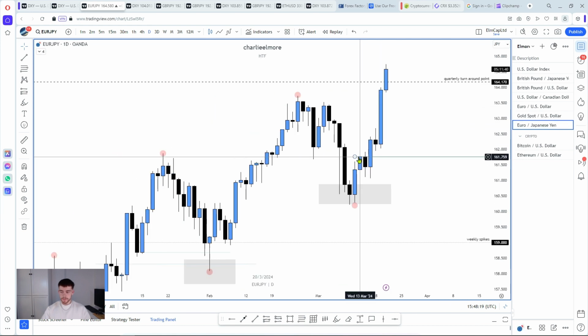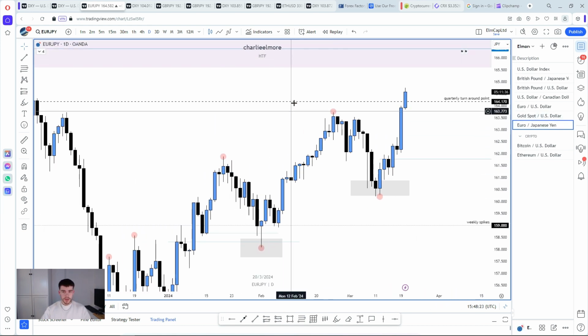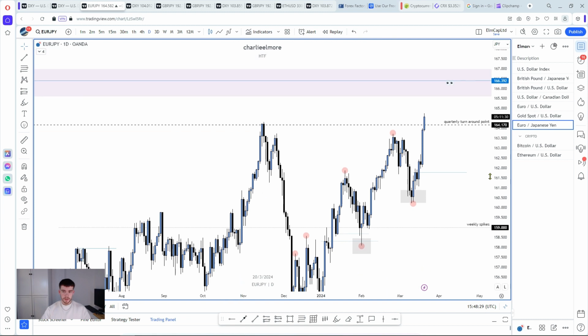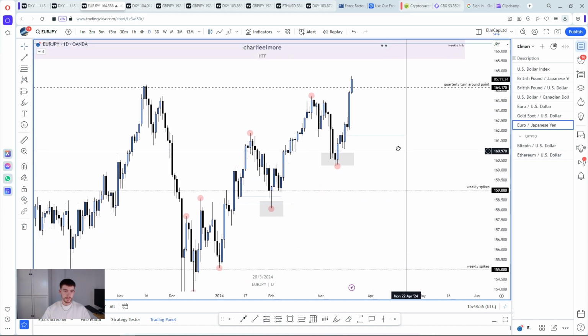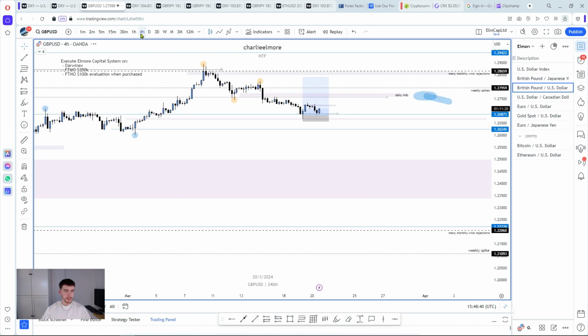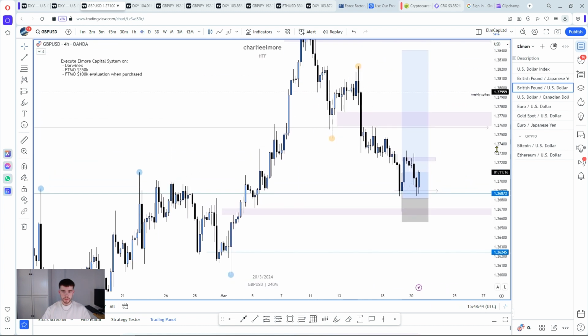So euro yen, still at the highs. Nothing to talk on there, to be honest. Just going to wait for this area or that area, and then I'll base my decision from there, depending on what price action gives us. Just going to check on GU again. Okay, very, very nice still.